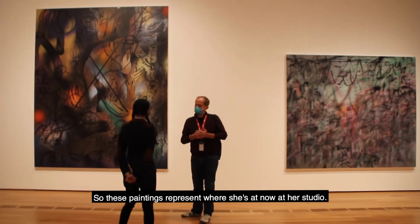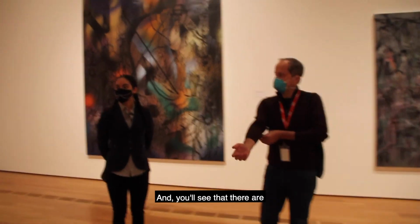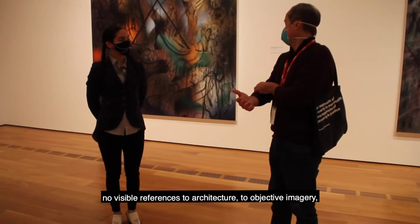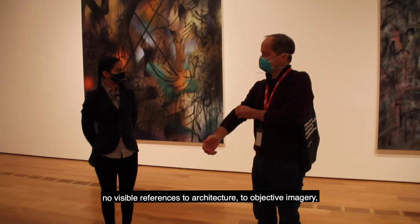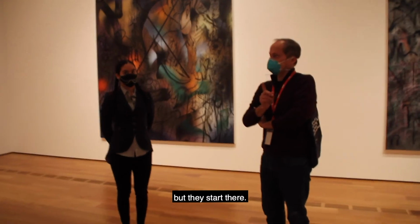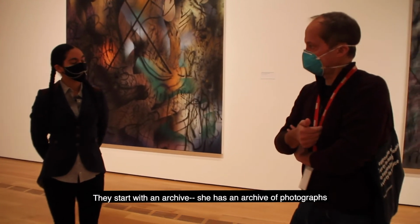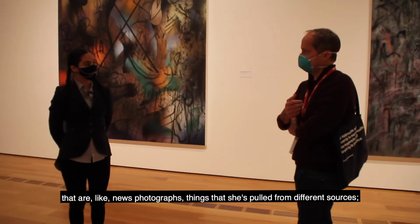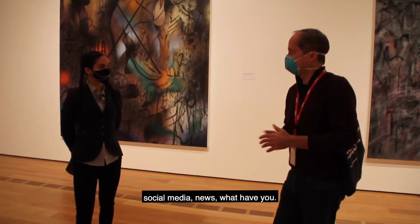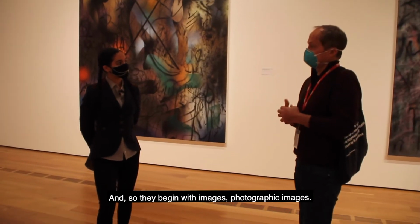So these paintings represent where she's at now in her studio, and you'll see that there are no visible references to architecture, to objective imagery, but they start there. They start with an archive. She has an archive of photographs that are like news photographs, things that she's pulled from different sources. Social media, news, what have you. And so they begin with images, photographic images.